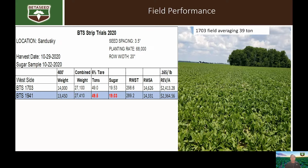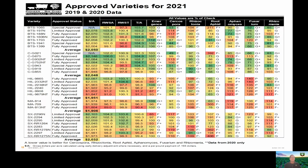All right, this slide here is a slide I've done for a number of years, and it's been on my flyer if you've came to Seed Week.